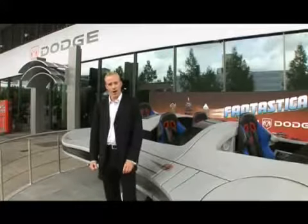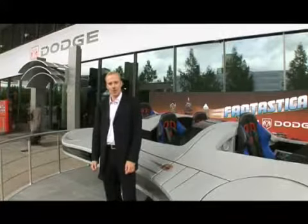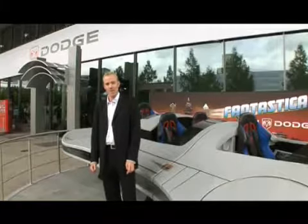So, that's our guide to the hottest cars at Frankfurt in 2007. To see something like this, you'll have to wait a little bit longer.